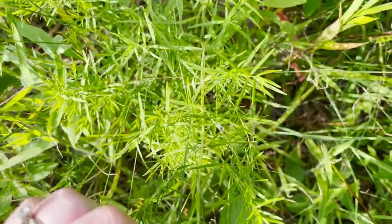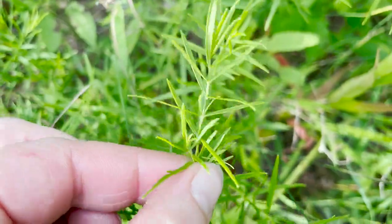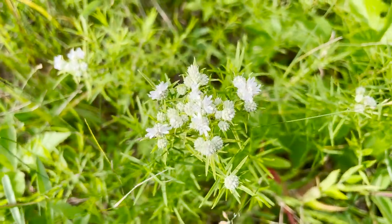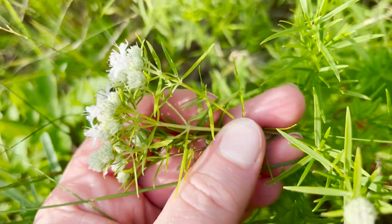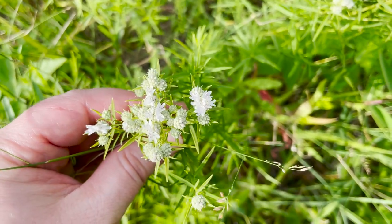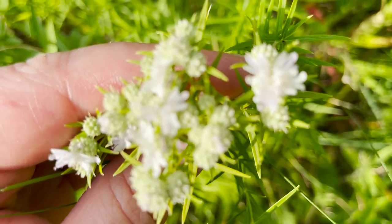Both species have flat-top clusters of small white flowers at the end of the stems, and the heads are composed of small tubular white flowers that often have purple dots and are two-lipped and about a quarter to an eighth of an inch long. Common mountain mint flowers mid to late summer, July into September. Slender mountain mint tends to be a little bit earlier, more like early to mid-summer. And they flower for a month or month and a half, which is nice for pollinator support.